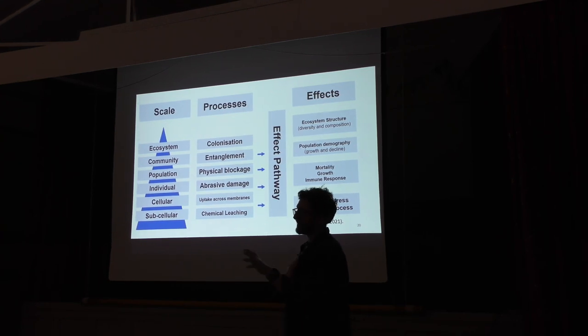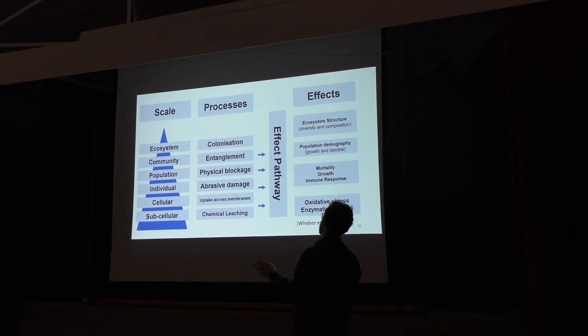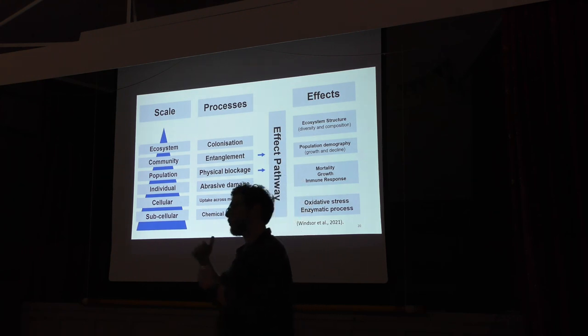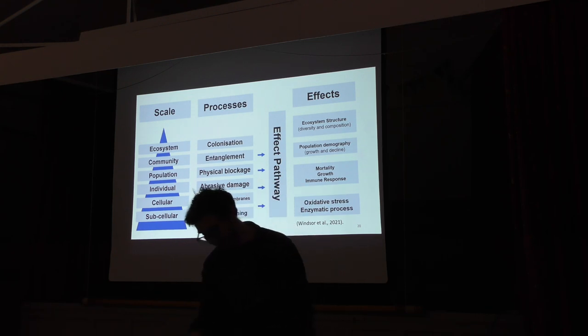I'll let you read that one: the mortality, growth and immune responses. And I know this one's a little bit more boring. All I'm doing here is just putting the background that I think is fairly needed just to go through the Morecambe Bay study and to go through all that stuff and why it's quite exciting and quite important.